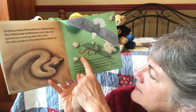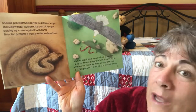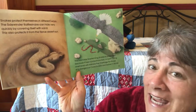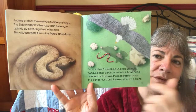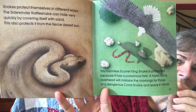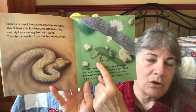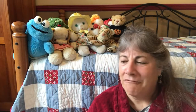This harmless scarlet king snake is protected because it has a poisonous twin. A hawk flying overhead will mistake the markings for those of a dangerous coral snake and leave it alone. So this is very similar to the poisonous one called the coral snake, but this is not a coral snake, this is a king snake. And the color pattern is a little bit different.